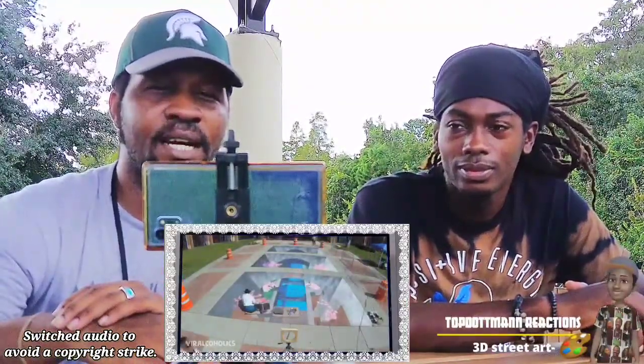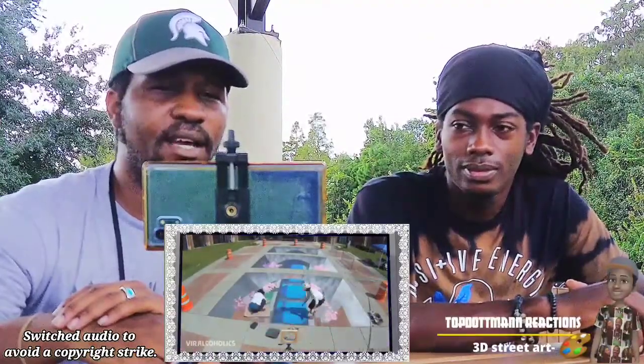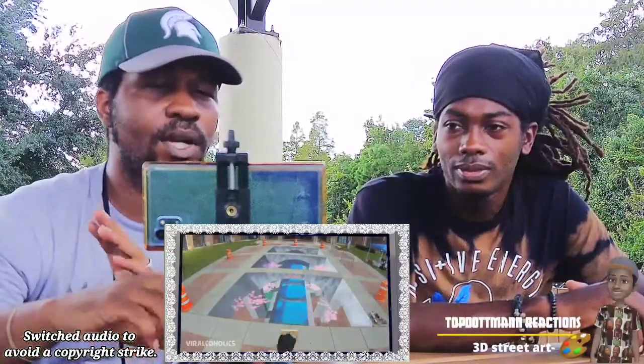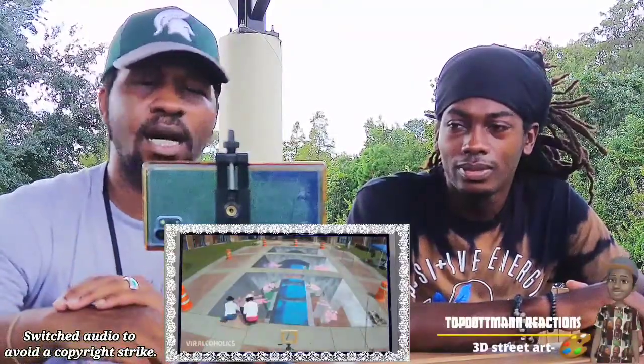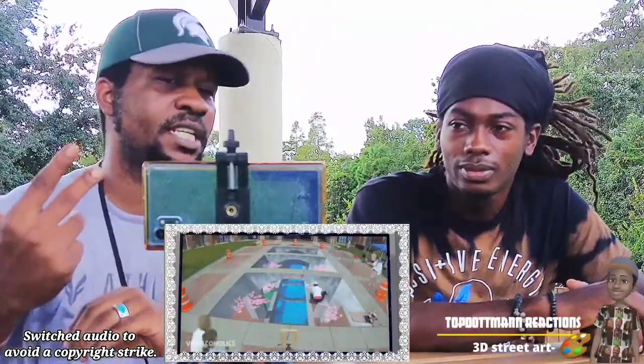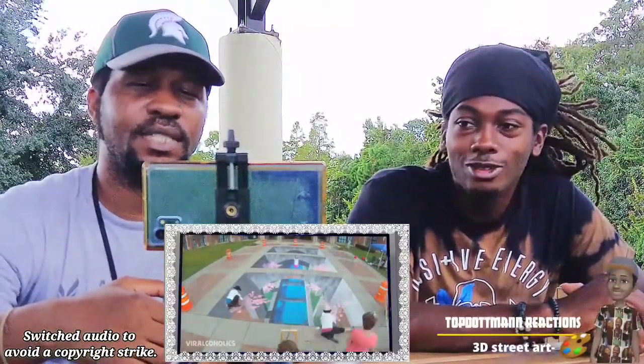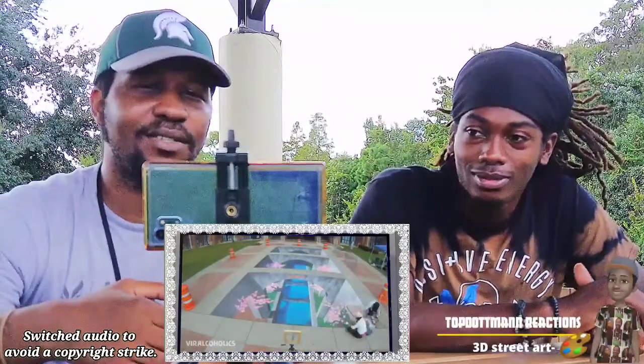Okay. It looked like one of those Italian waterways. What do they call it? Where you ride the gondola. I forgot what it's called. But the streets in Italy are basically all water. Canals. Yeah, canals. Italian canal.